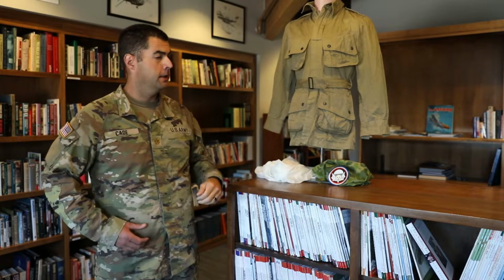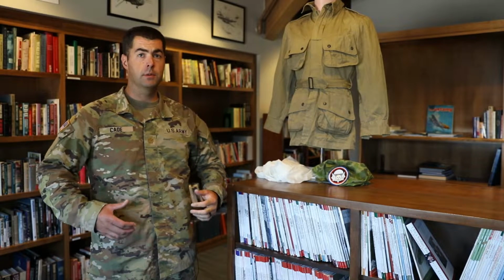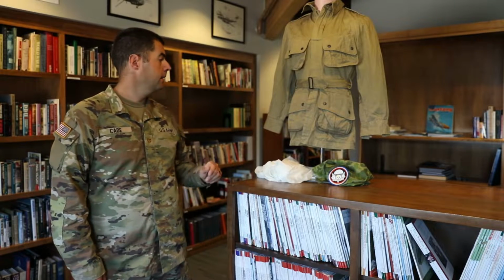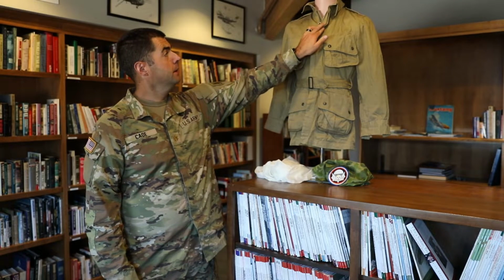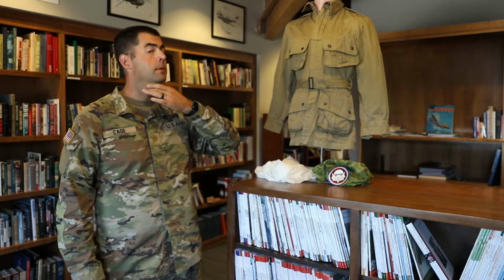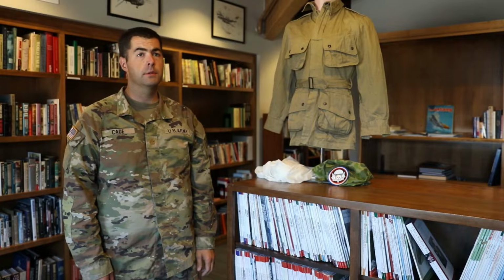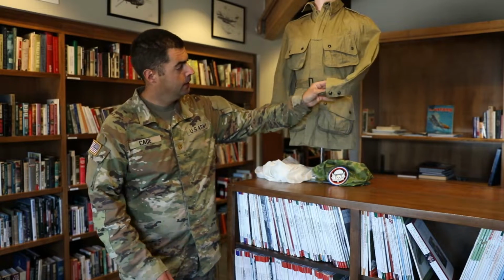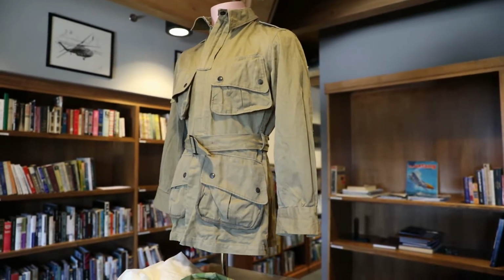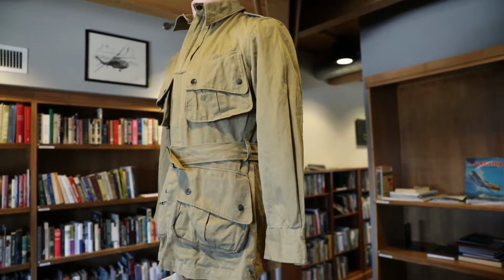They had this belt to cinch up the excess fabric so you wouldn't get caught in your parachute harness and risers and stuff like that. And then it had a zipper on it versus buttons, and then it snapped up around the collar to help keep your neck from chafing on all your risers and stuff. And then it also had big buttons on the cuffs so you could roll your cuffs up after you jump, and then padded reinforced elbows.